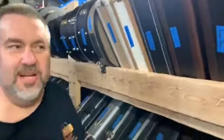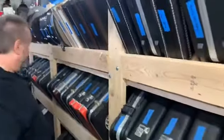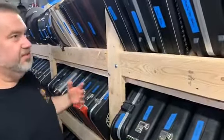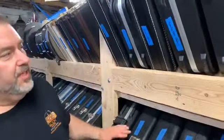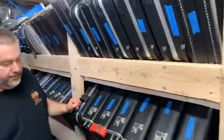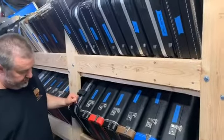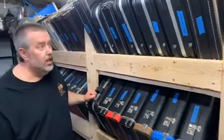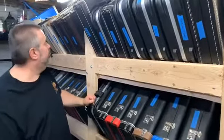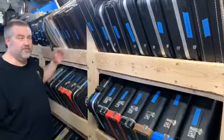So you see what I mean? It just turns into total obsession. Jackson double necks. There's Jacksons up here because I couldn't fit them down here. I mean, you just start to get to this point of ludicrousy. I would love to be able to play every one of these guitars again and have the time to do it.